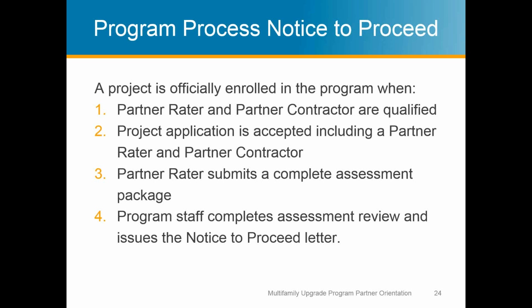So I do need to mention that we cannot consider a project officially enrolled in the program or incentives reserved until we have done the following 4 steps. So partner raters and contractors must be qualified and have submitted their insurance certification and other required documents to the program. We need to have a fully filled out application, including signatures from both the rater and the contractor.